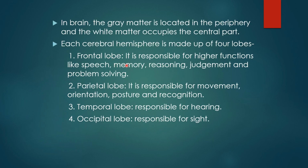Now, each cerebral hemisphere is made up of 4 lobes: the frontal lobe, the parietal lobe, the temporal lobe, and the occipital lobe. And as you can see, the functions are all depicted over here. You can understand they are responsible for so many important functions taking place in the body. The frontal lobe is associated with memory, reasoning, judgment, the parietal lobe with movement, orientation, posture and recognition, the temporal lobe with hearing, and the occipital lobe with sight.